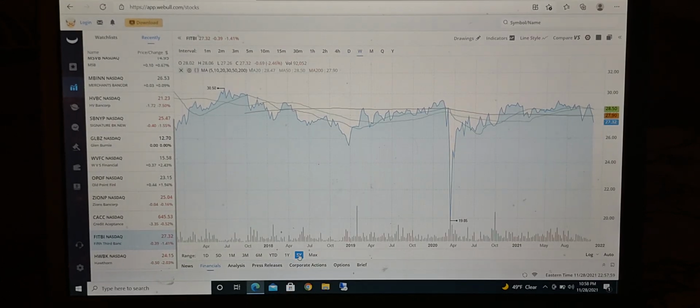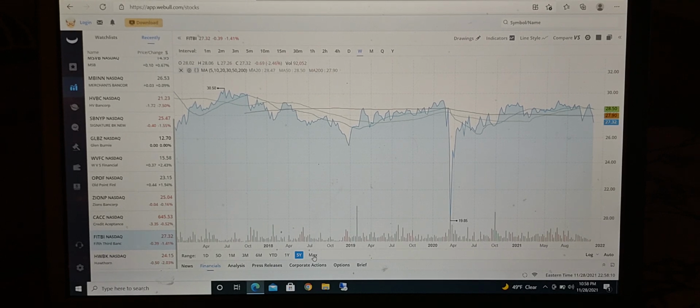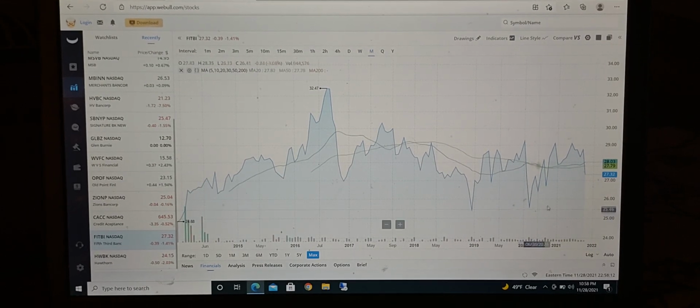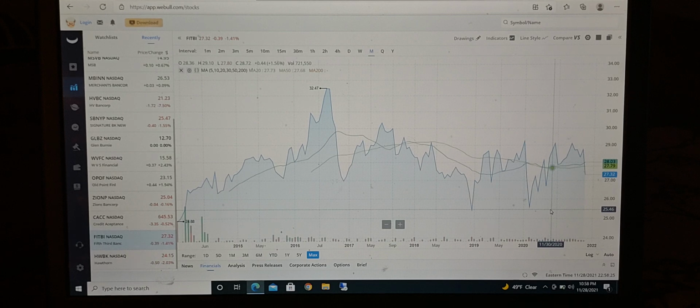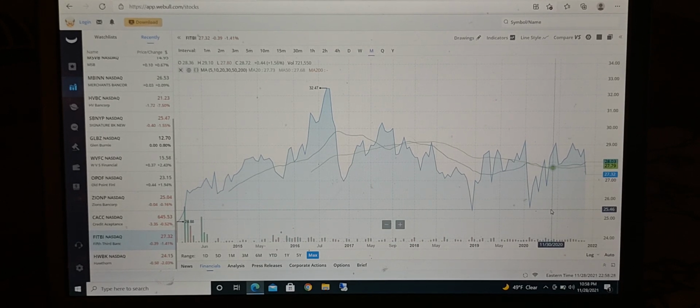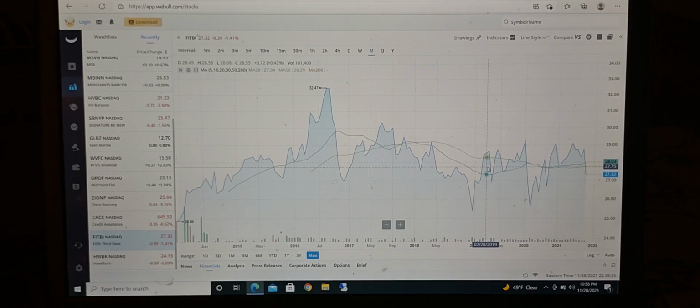Let's look at the 5-year. Now let's look at the 5-year. So the lowest for the 5-year, so 25 and change. Now let's look at the max real quick. So the lowest it has dropped is, this is the past 5 years, so we're talking about 25 and change. So if you want to wait for it to drop at least another dollar or two, you can certainly do that and jump right in.